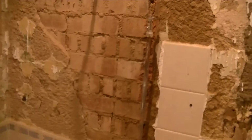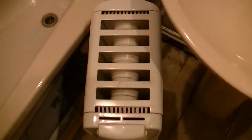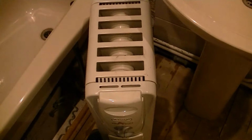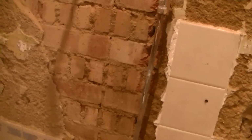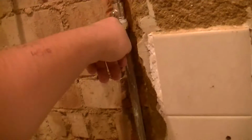So yeah, the plaster is really bad, and this damp spot, well, we've been trying to dry it out, but this oil-filled heater is not doing too well. This thing's probably about 10 plus years old, and it smells like electrical burning, so this thing's going to get junked.